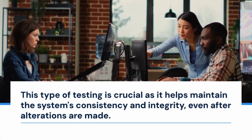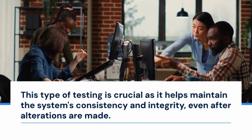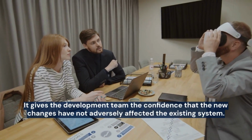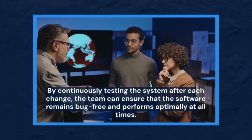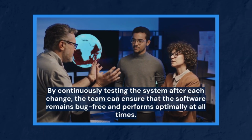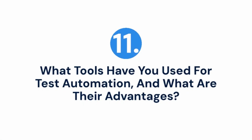This type of testing is crucial as it helps maintain the system's consistency and integrity, even after alterations are made. It gives the development team the confidence that the new changes have not adversely affected the existing system. This can be especially crucial in complex systems where changes are frequent. By continuously testing the system after each change, the team can ensure that the software remains bug-free and performs optimally at all times. 11. What tools have you used for test automation, and what are their advantages?